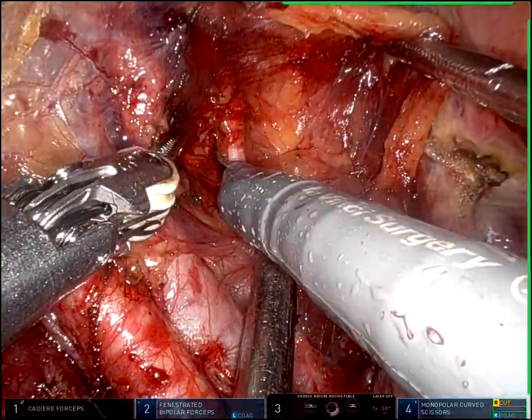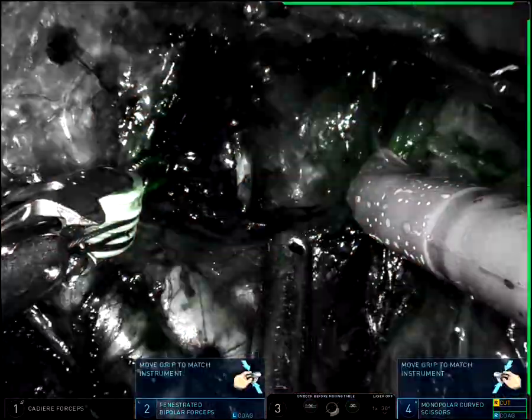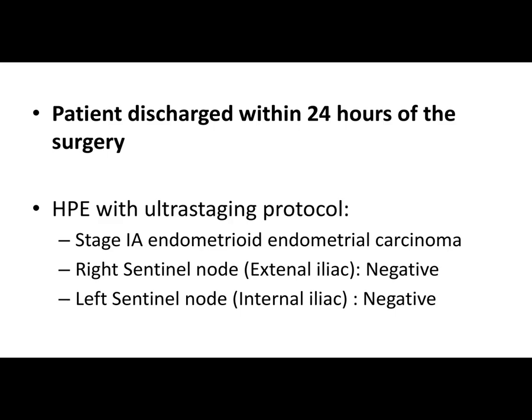So this is a very skilled technique, and because of this we can prevent lymphedema and lymphocele; the complication rate is less than 1% with this technique, and the recovery is very good. Within 24 hours of the surgery we can discharge the patient without any complication, with the same quality of life.